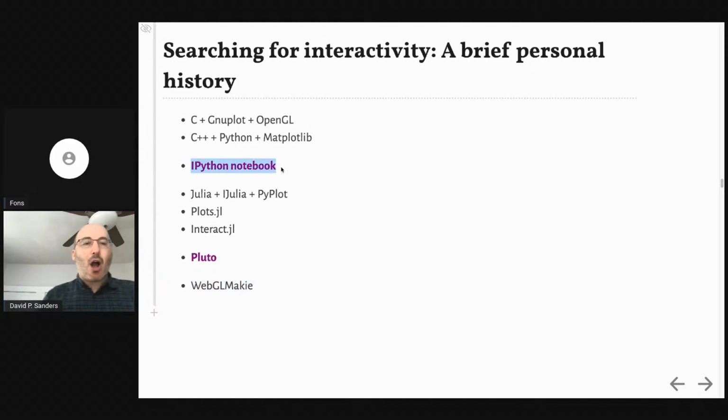And a revelation for me was when in 2012 or 2013, I attended a SciPy conference where they announced the IPython notebook.